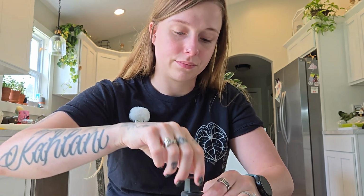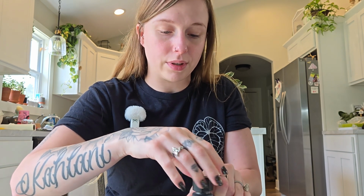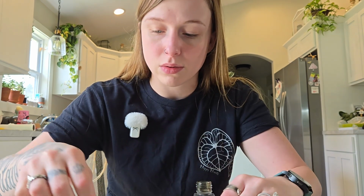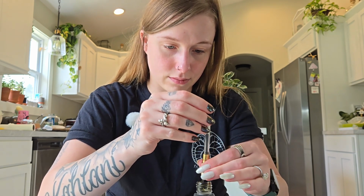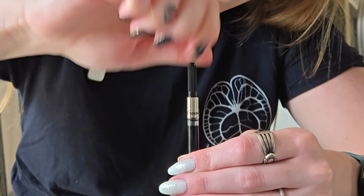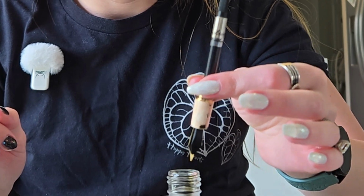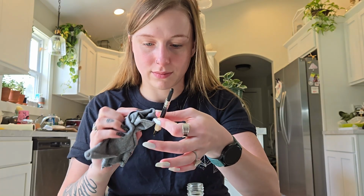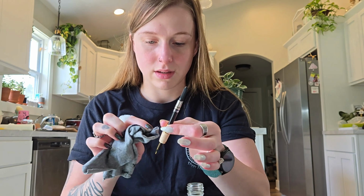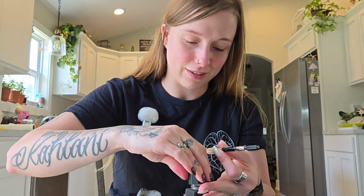And then I'm going to not really shake it, but get the ink sort of mixed up together. Inking it up. There's ink everywhere. Okay, before I spill the entire bottle of ink, let's close that up.